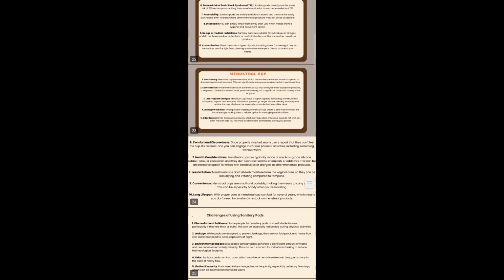So then let's look into the benefits of using a menstrual cup. The first is that it is eco-friendly. Menstrual cups are reusable, which means they create less waste compared to disposable pads and tampons. It is cost effective. Less frequent change is needed while using a menstrual cup.